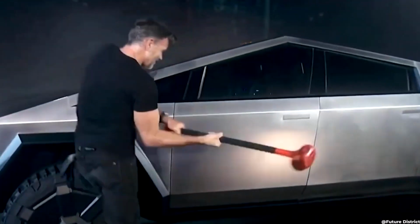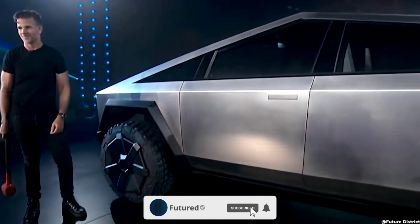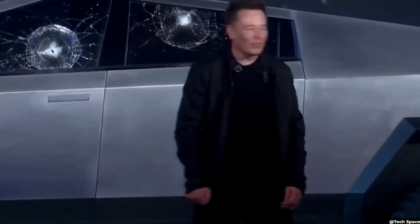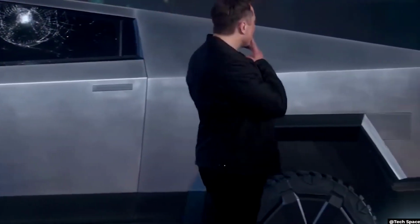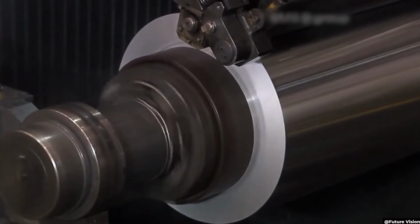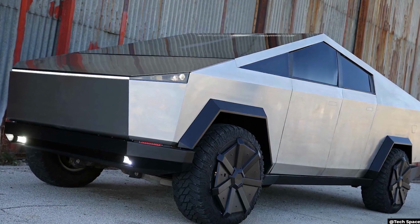At the unveiling event, Franz von Holzhausen slammed a hammer not only against the glass, but also against the Cybertruck door to demonstrate the strength of the Cybertruck's stainless steel body. The 300 series steel also has a high corrosion resistance, thus the Cybertruck will not rust easily.